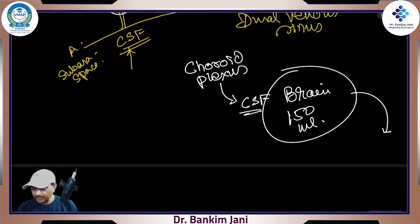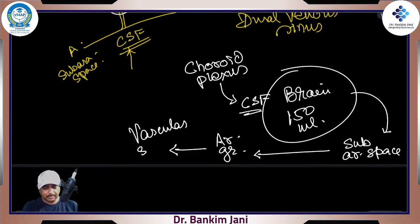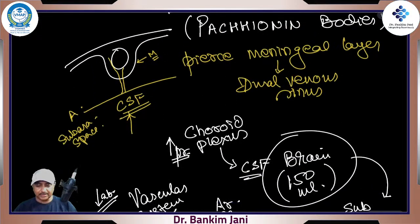Once it is prepared, the CSF is in the subarachnoid space, and via arachnoid granulations it drains into the venous system, the vascular system. Thus this balance is created. So either there is increased production or decreased absorption, and any of these can lead to raised intracranial tension. Very easy. This is the importance: this is the point where the CSF is absorbed back into the vascular system. That's why it carries so much importance.